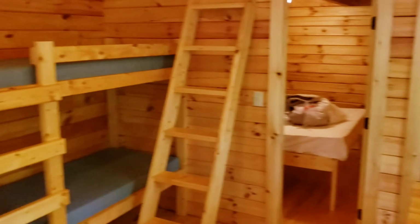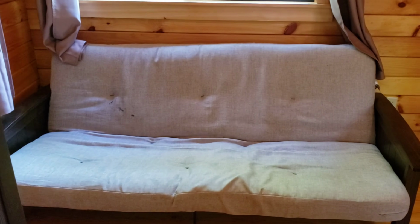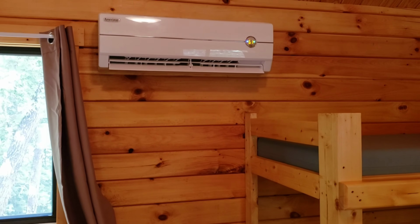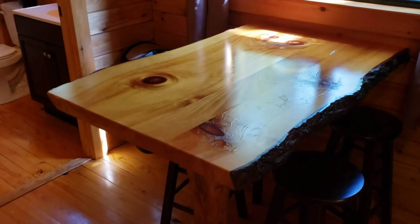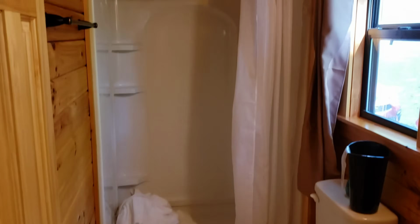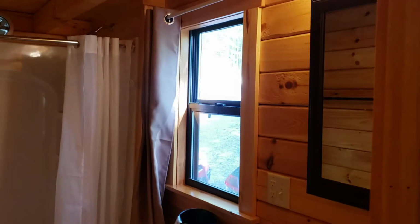Inside, you've got all that wonderful woodwork. You've got a set of bunk beds, futon couch, which also lays out to a bed. For air conditioning and heat, you've got a wall mount unit from Ameristar. Got a little dining table with some stools. You have a television that has Roku and live TV on it, if you're familiar with that. Here's the bathroom. You've got a full-size shower, toilet, and sink. Pretty basic, guys.